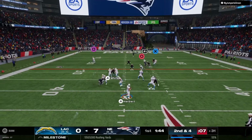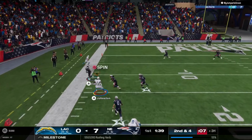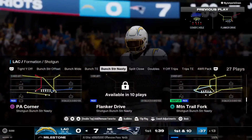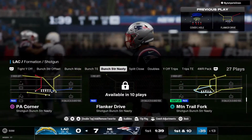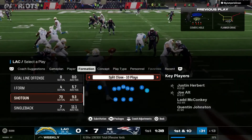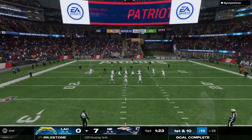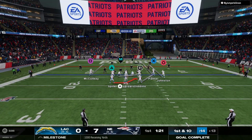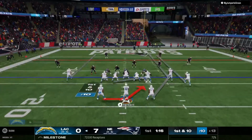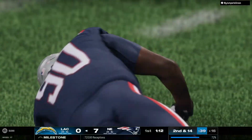Set. Now it's Herbert. The open man is Johnston. He's got it. 18 yards on the catch and run will move the chains. Now, this is the epitome of a really short throw and a really nice run after catch. And listen, for a quarterback, it all counts the same. You don't always have to throw the ball downfield to generate explosive plays, and these drag routes can be very, very effective.